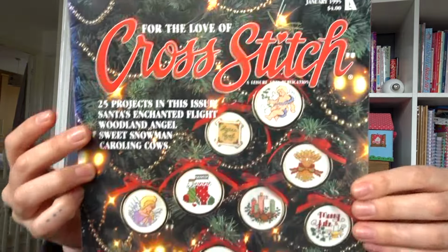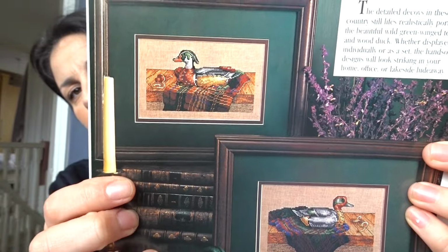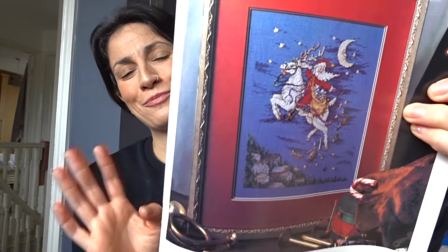My next one is For the Love of Christmas. For the Love of Cross Stitch. It's obviously a cross-stitching one, but I don't know if it's a magazine. It must be a magazine. But it's loads of little smalls, I think. Well, it can't be, because I've just seen there's a duck section in it, which is like that. Which I've just seen. So this might have to go with my magazines. Because there's that one as well, and I have looked through it, I promise. It's just I didn't realize it was a magazine. For some reason in my head I had it down as a chart.